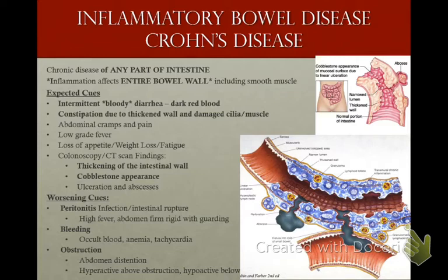Waiting for some ideas. Inflammation. Good job. So inflammation gives you a low-grade fever. Infection gives you a higher grade fever. So this is a low-grade fever because it's a constant infection process going on and inflammation to the bowel.